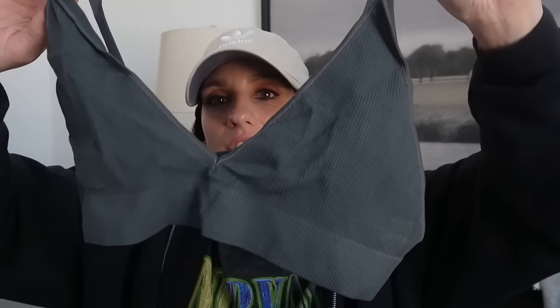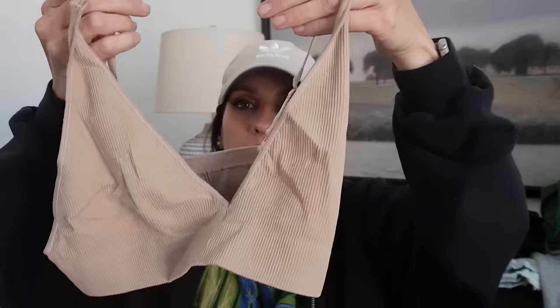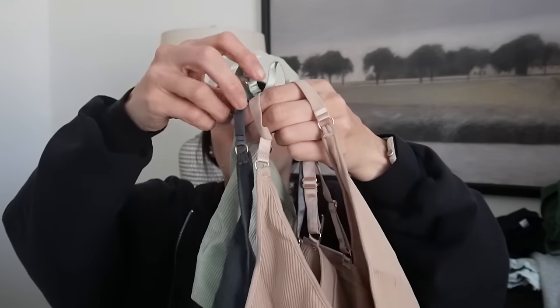Just can't. Here's this beautiful color. This is like a navy gray or like, I don't even know. There's a hint of underlining blue, but it's like a dark gray. So we got that one. And then we have this beige sandy color. So these are the three colors that I got.